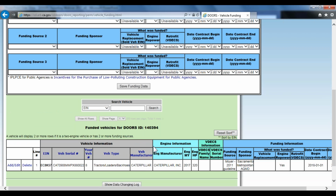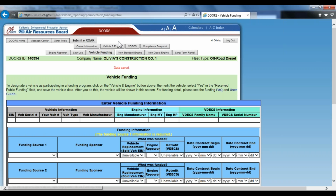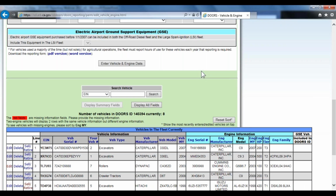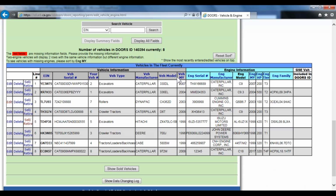So remember, number one is to complete the action that was funded. So we're going to go to our vehicle and engine page, and we're going to sell or retire a vehicle and then buy a new one. So we'll scroll down. I'm going to find the vehicle that was replaced, and I'm going to click Sell Retire next to that vehicle. There it is, actually.